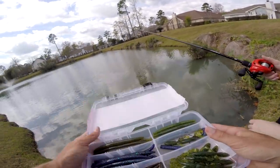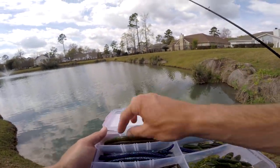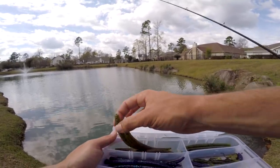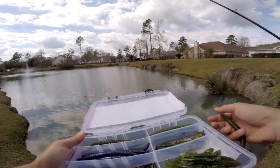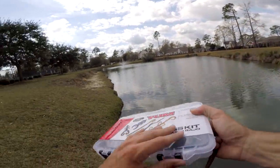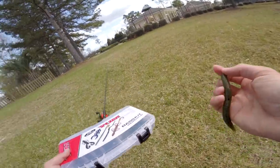I kind of want to throw green something, because this water's clear. Well, I want to throw the worm, but I haven't caught one on this yet. I feel like you could catch one on that. Oh, yeah, 100%. Then we're going to go green, or watermelon red Senko. I can't believe we haven't caught one on this yet. It's like the basic white boy lure.